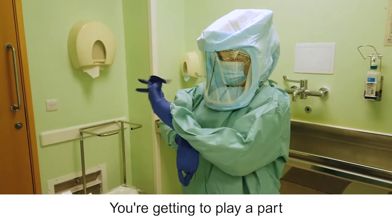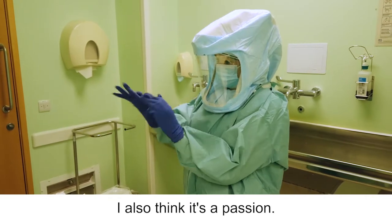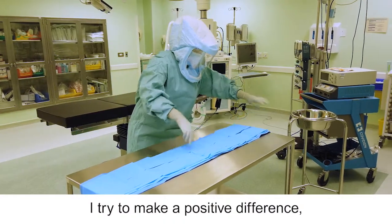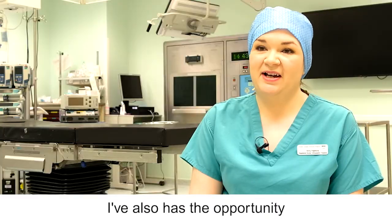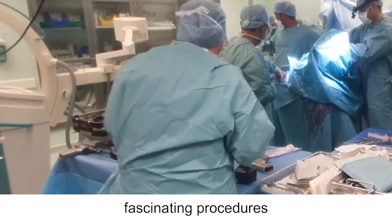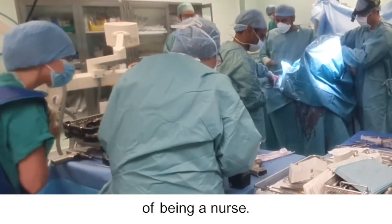You're getting to play a part in a patient's journey. I also think it's a passion. You have to have a passion for your job in order to deliver the best care. I try to make a positive difference in every patient's journey. I've also had the opportunity to scrub for really interesting, fascinating procedures and work with some amazing surgeons. I believe that that's a real privilege of being a nurse.